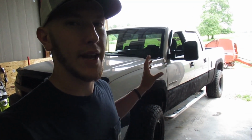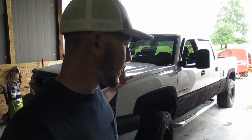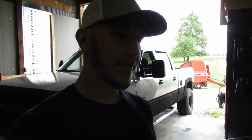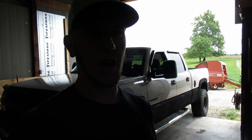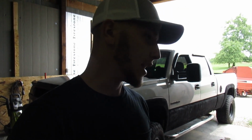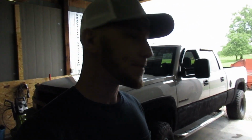But coming from me, this being the first Duramax anybody in my family has had, I've always loved GM. My first vehicle I wanted to be a Duramax, but they're just so expensive. They hold their value really well. And I didn't feel like dropping $20,000 on my first vehicle. I didn't want my dad to buy it. I wanted to buy it myself. That's why I bought a 2001 Chevy 1500 with the 4.3 V6. Sold it, upgraded to my 98.